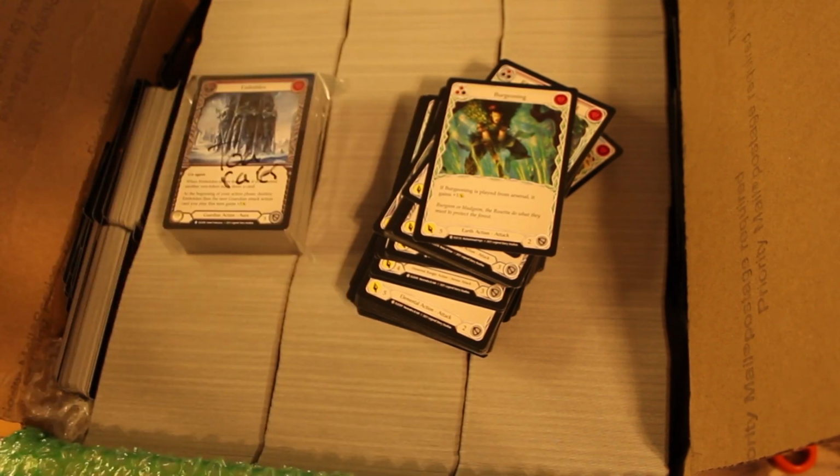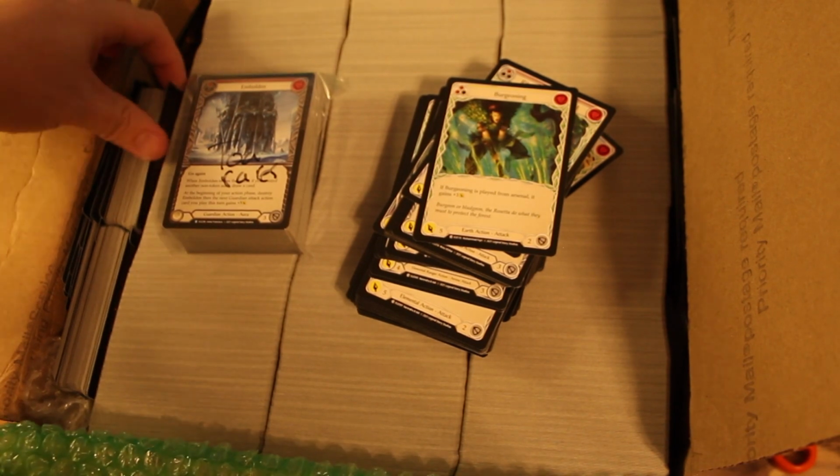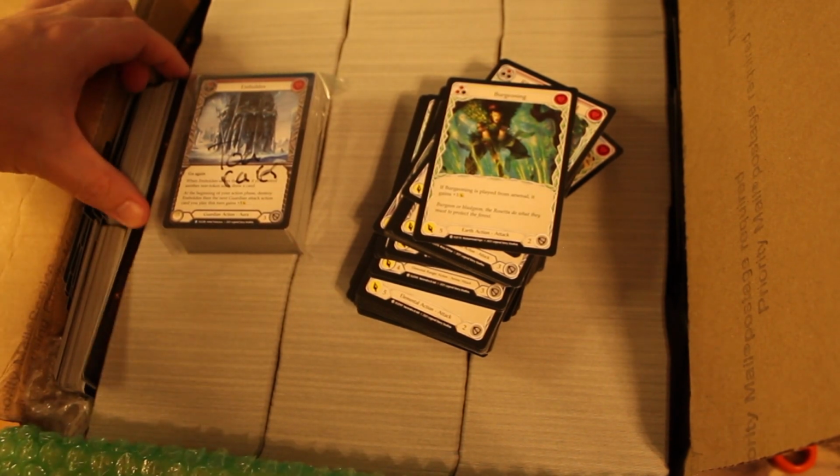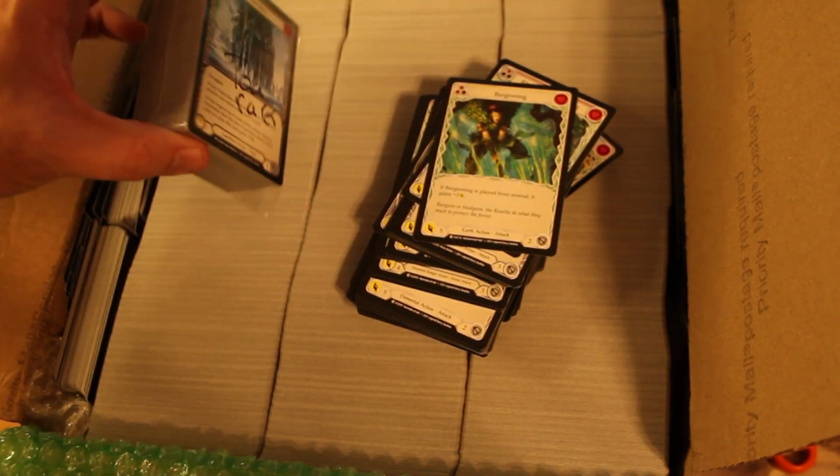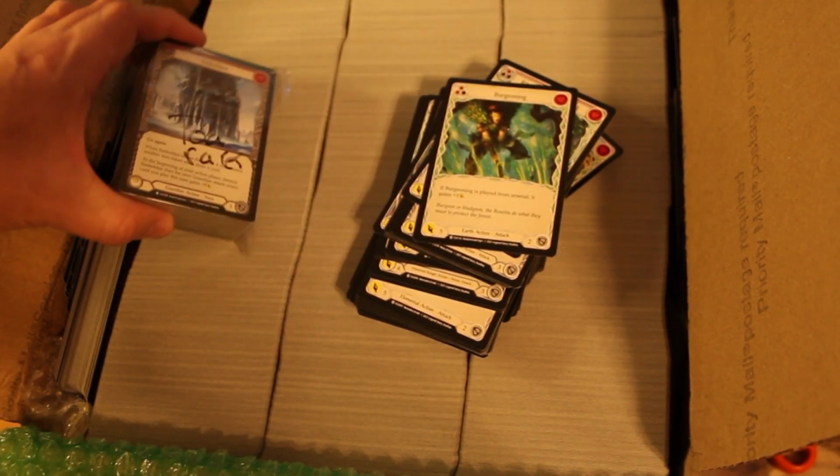Well, let me know what you think, if you think it's worth it to try and get all the money you can and spend an extra 30 minutes to wrap them all up and make everything secure, or if you'd rather just dump them all in the box like the first one and hope everything shows up.